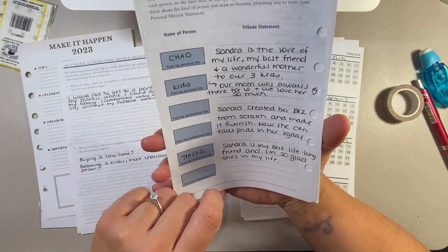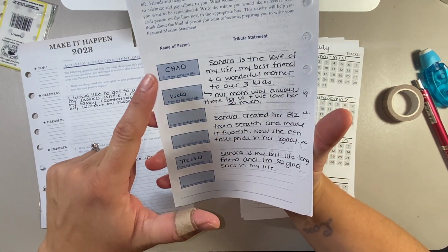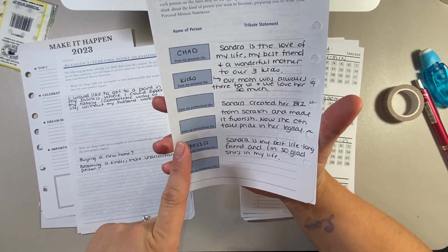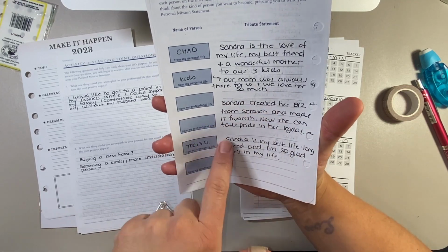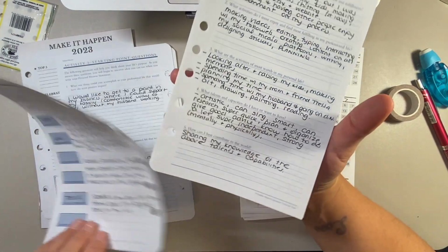As for tribute statements, I have only tribute statements for my husband, my kids, and my best friend. I didn't put my mom on here or anybody else, but I just kind of put something here that I hope people would say, like professional.